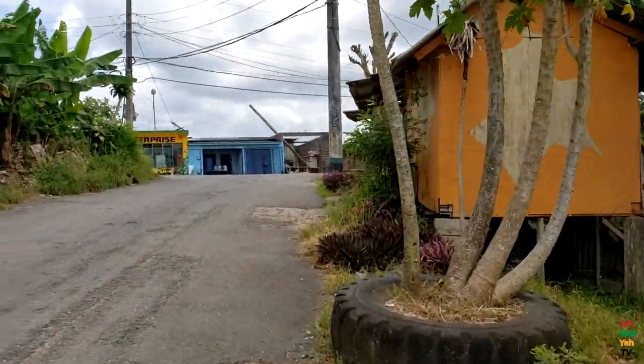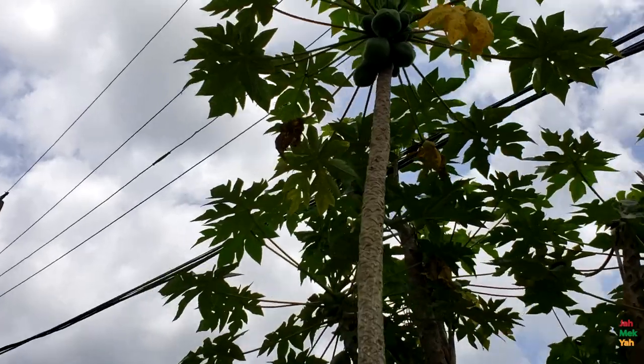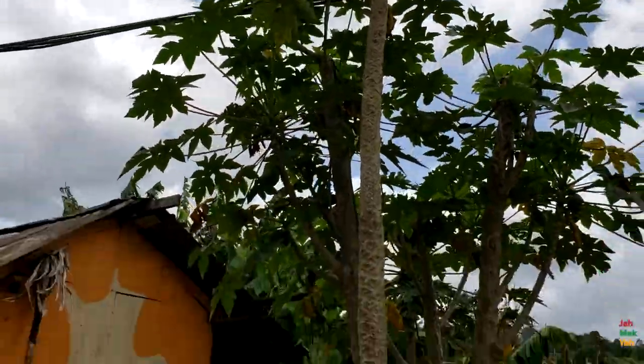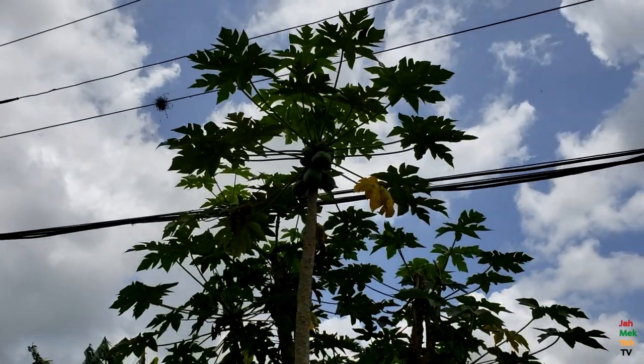This is a papaya, Jamaican papaya. As you can see, the papaya on the tree is Jamaican papaya. There it is. Yes, Jamaican papaya.